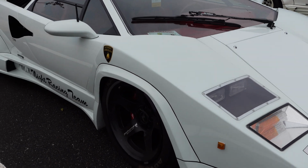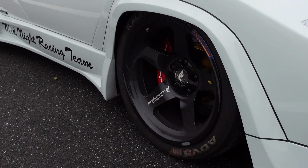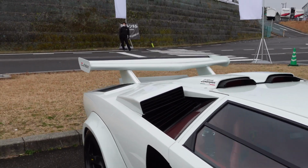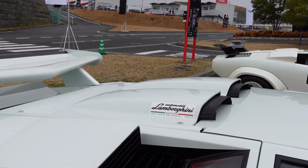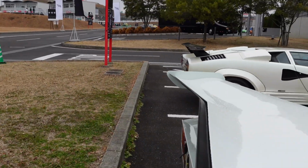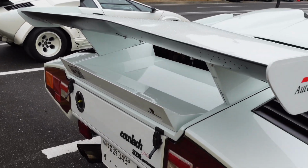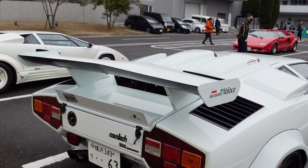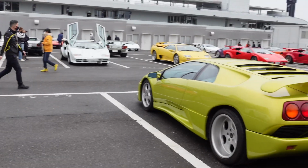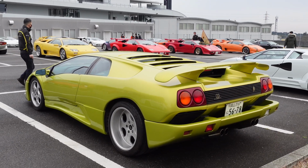It's really nice. The wheels are very cool on this too. A bit of a different side skirt kit on it as well. And yeah, he's got these modified air intakes on the roof. And a cool part here is that little duckbill spoiler he's added underneath the standard Countach wing too. Super sick.